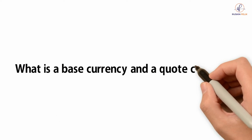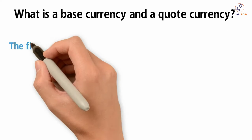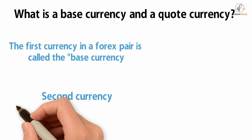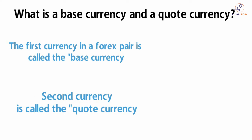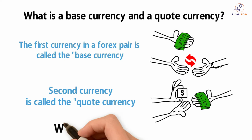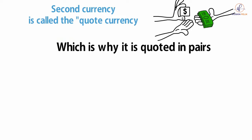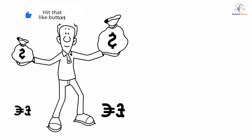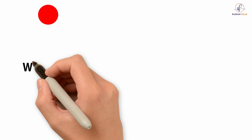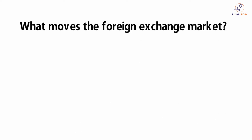What is a base currency and a quote currency? The first currency in a forex pair is called the base currency, and the second currency is called the quote currency. Forex trading always involves selling one currency to buy another, which is why it is quoted in pairs. The price of a forex pair is how much one unit of the base currency is worth in the quote currency. What moves the foreign exchange market?